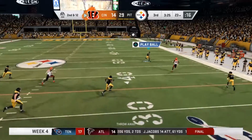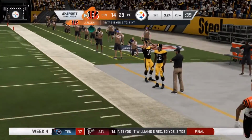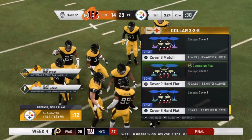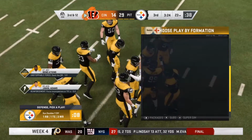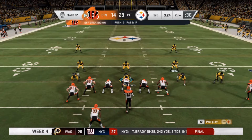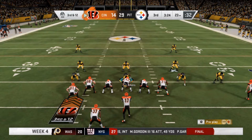Another try after the first down sack. Allen, and that's going to be incomplete. Good effort there, trying to take a shot, but it's third down. And Charles, got to like what this defense has been able to do these last couple of plays. Yeah, they get the sack on first down, then they force an incomplete pass. Now they're just a play away from getting the football right back, but it's a big play. They've got to hold up.